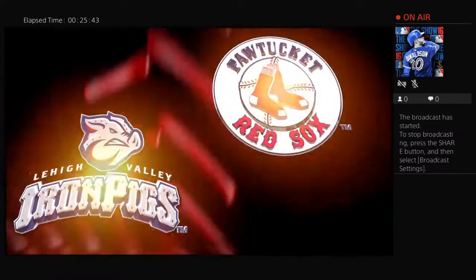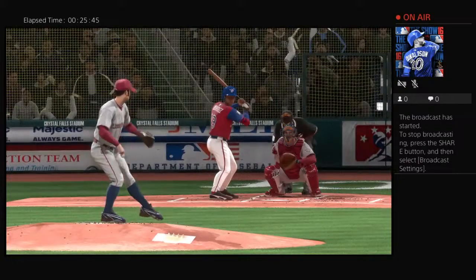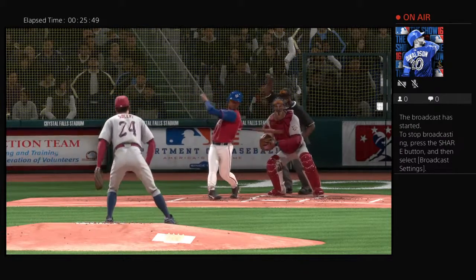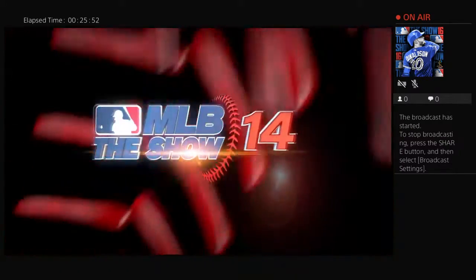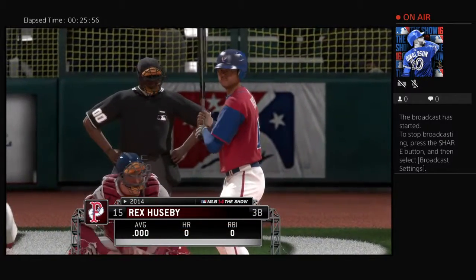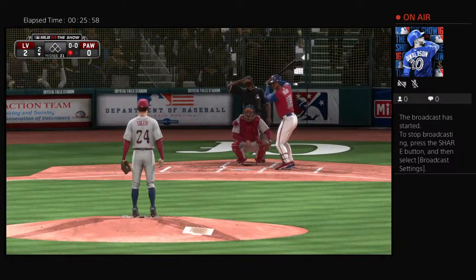Right over the top here with the 4-seam fastball. Good drive through the release. Just threw it right by him at the letters. Rex Huseby will stand in. He comes off an 0 for 4 in last night's ball game.